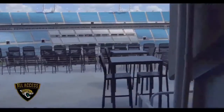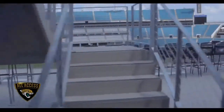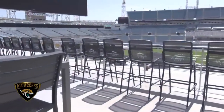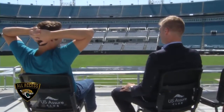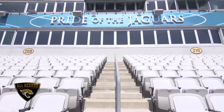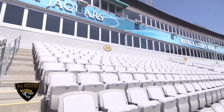Both lounges open up to new giant patios with spectacular views. Fans with club tickets can take in the action from midfield, and if they want to upgrade, they can enjoy the game from the new bar rails. So this is not bad at all. 50-yard line? This might be the best seat in the house. Yeah, you look comfortable. Comfort is key. All the new club seats are padded and gray to keep you cooler on hot days.